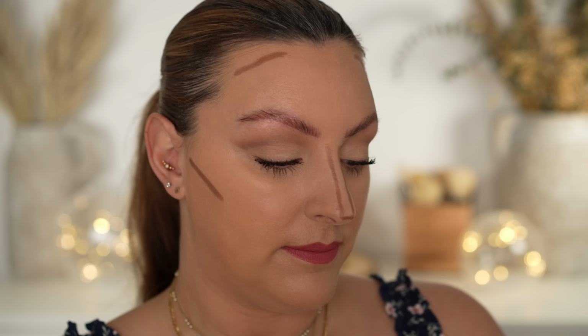But yeah, it is really great for contouring your nose, and also, I guess, for using on the eyes if you wanted to use it in the crease or into the socket to define your eye shape. I think it would be perfect for that. So it depends what exactly you want to use it for as to whether that's an appropriate shape and size for the stick.